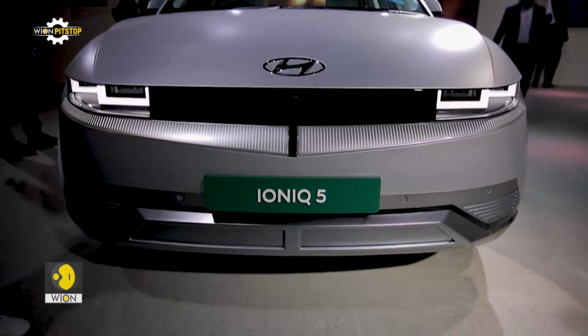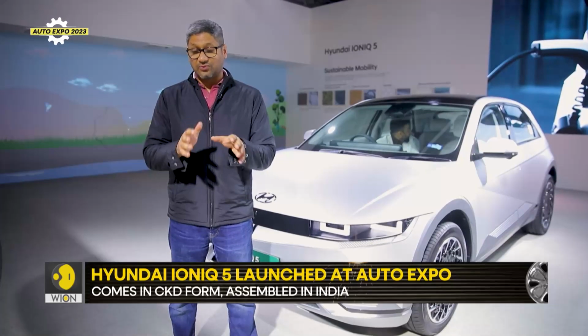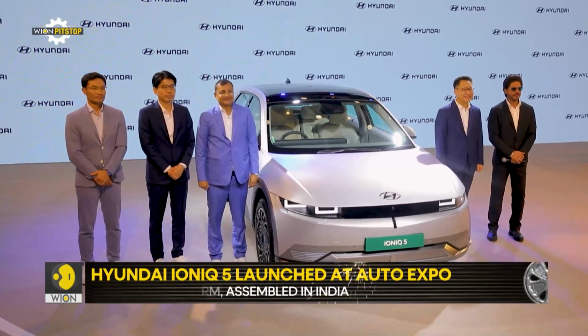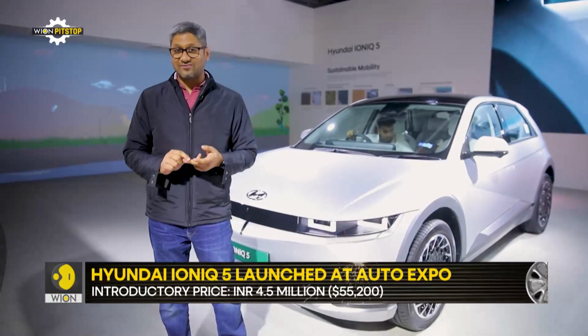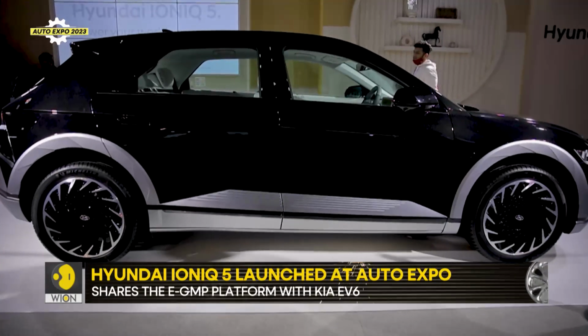Now this is something that the world has seen quite a lot of already. It's the Hyundai Ioniq 5, and it is one of the top contenders for even the World Car of the Year awards. A couple of things that caught my fancy were, one, the price. At 45 lakh rupees, it is absolutely insanely priced for an all-electric bespoke architecture.